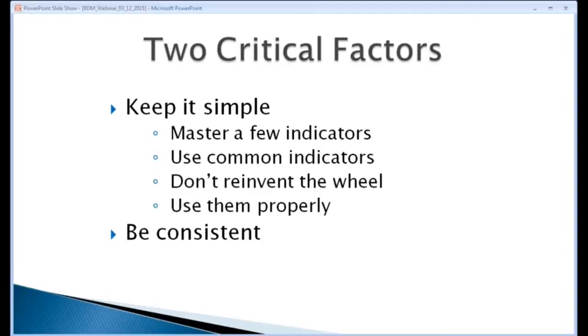And when you finally settle on a few indicators, master them, become their friend, get to know them inside and out. The better you understand how they work, the more useful they're going to be to you. And when you've settled on those few indicators and developed a strategy around them, be consistent and employ the strategy in the same way all the time.